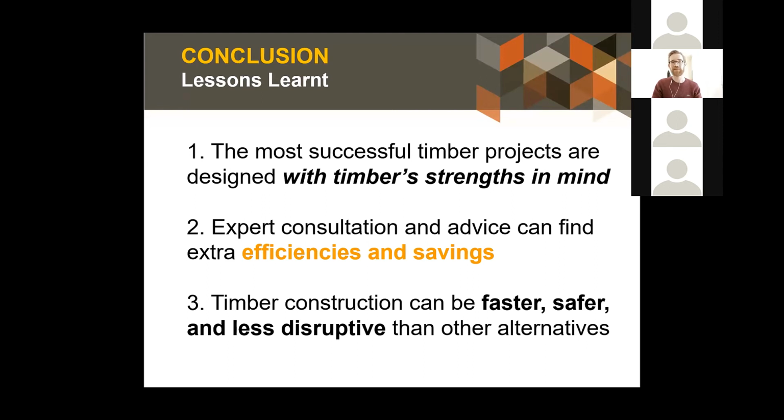Expert consultation and advice can find extra efficiencies and savings. So, of course, we're talking about us there. Get us involved, talk to us. We're fully independent. We're free to use, and we have quite a bit of experience under our belts between the team. So we're always more than happy to support you in your next project.